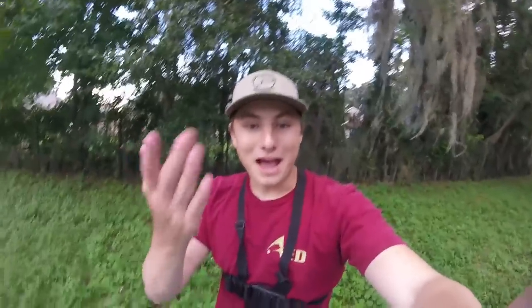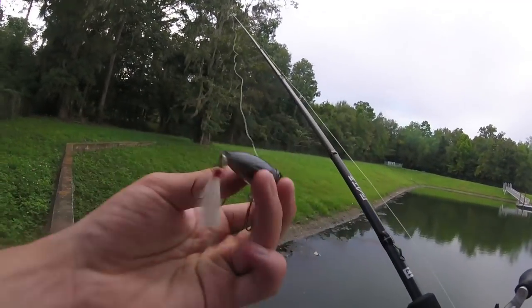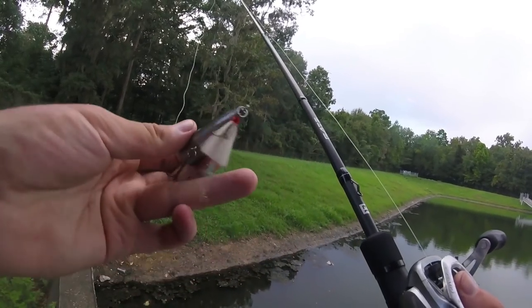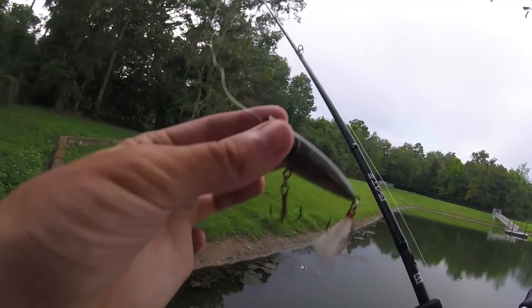Now we gotta figure out if we're gonna tie on that weird spinning worm combo. And what else do we have left? Oh yeah, we have a really cheap popper. I don't know, we'll figure it out. All right, bait 3 out of 4 is gonna be this $1 popper. I'm actually kind of digging the paint job on this. It also has a really cool feather on the back tail, which I think increases the amount of fish that will come up and hit it.